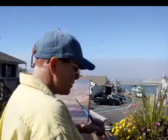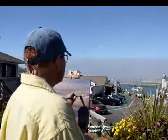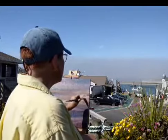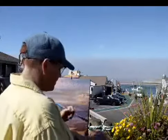I get all that gold, it's yellow ochre, and too light. Again, I have a lot of medium on here from earlier. I don't really need that much medium. I need to get some color on here. I need to get this to start to develop.